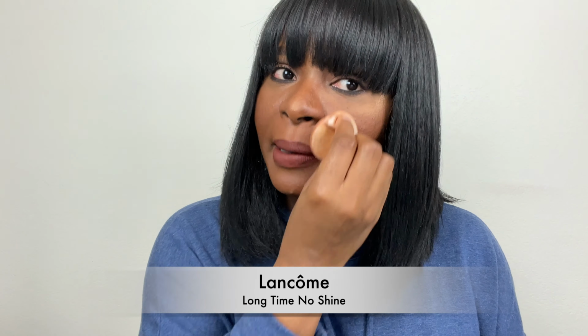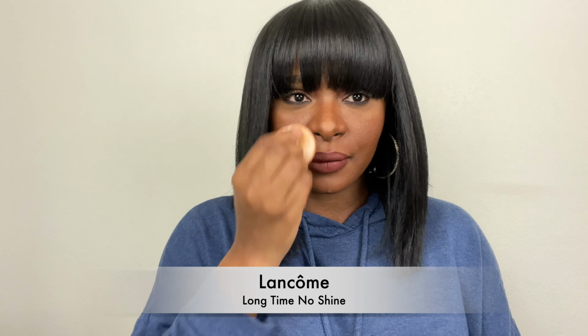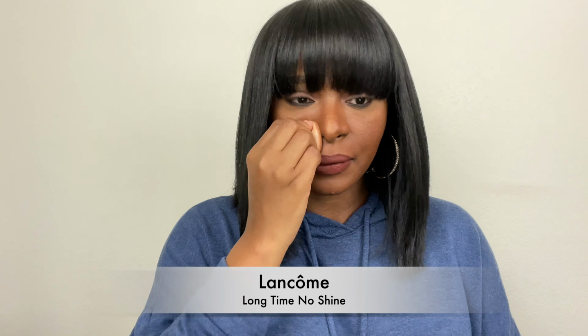applies like magic. It just makes my skin feel really good. It is very finely milled. It's so soft. It melts into the skin. It gives me a very flawless finish. I love this powder. I've only had it for a few months, but once I got it, my Makeup Forever one kind of took a back seat and I just couldn't stop using this.